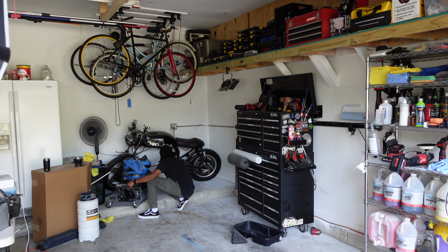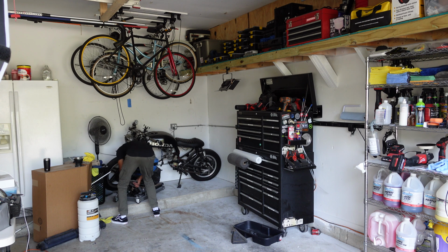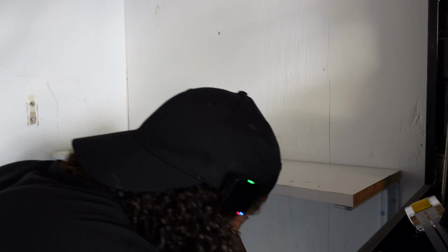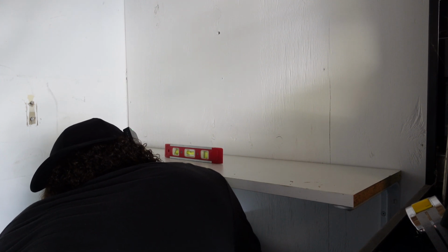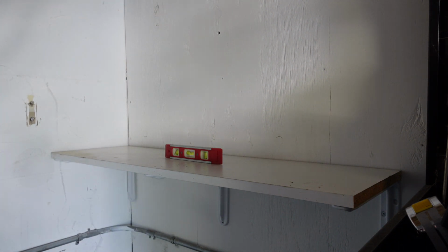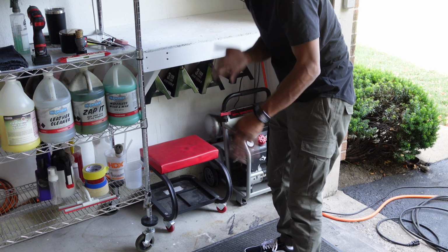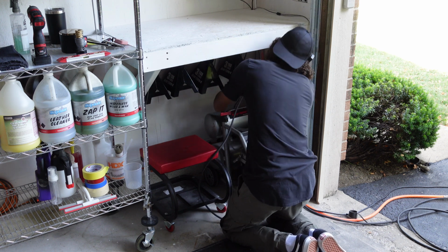I want to get all new handlebars, everything for that. Bike is going to get completely redone, especially since it did not go my way the first time. So we're kind of just going to go all out next. Electric car charger. It's just a simple level 1 charger.